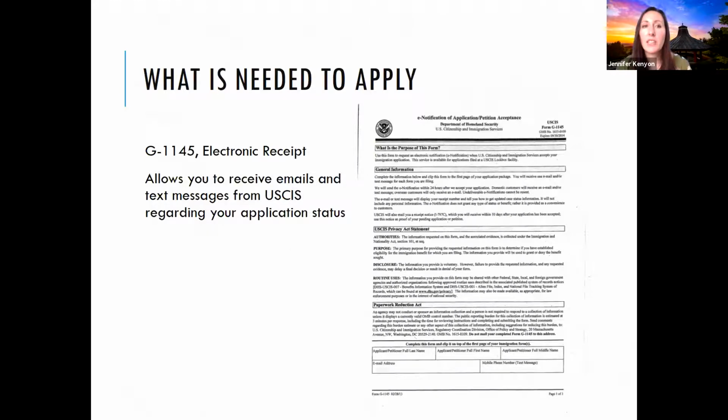Another form that you need is the G-1145 that looks like this. This form allows USCIS to send you electronic notifications about your OPT application. So you'll get an email or a text message about your application versus having to wait for something to arrive in the mail, which takes much longer. So this is a nice update that they've done that helps you get information about your application much faster.